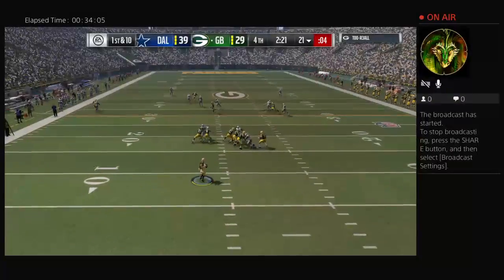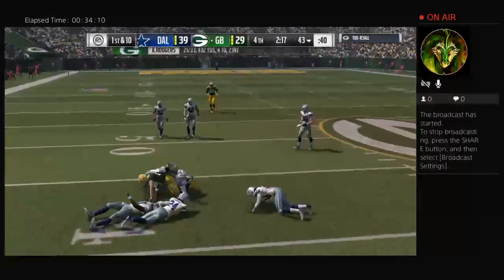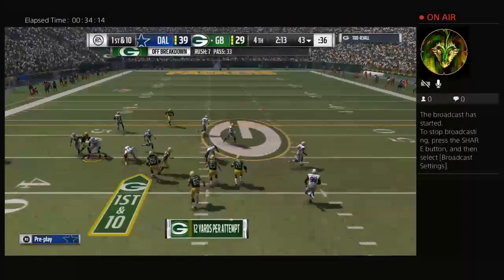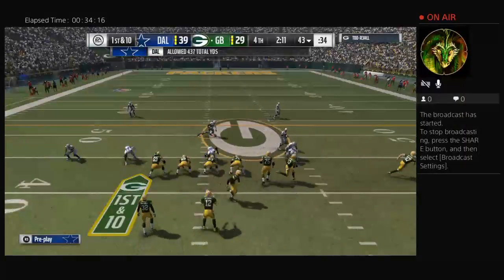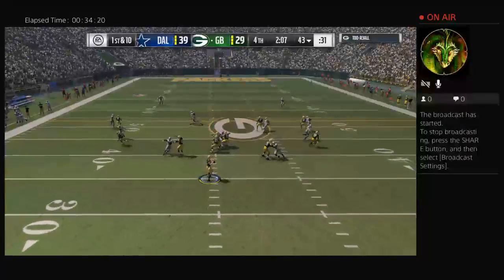On 1st down, Rodgers. And he took that in one-handed. What a grab. It goes as a pickup of 23. And it'll give the Packers a 1st down. And they're going to hurry back to the line now.